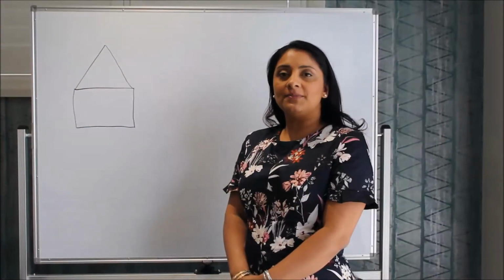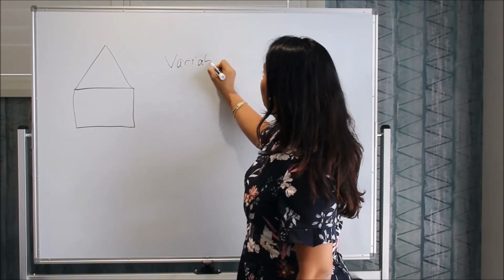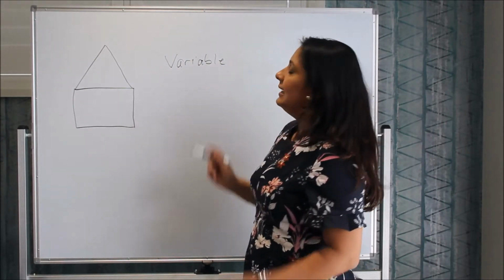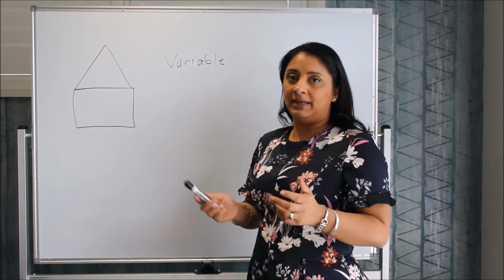So what are the different types of loans? The first type of loan we have is what's called a variable loan. So what's a variable home loan? A variable home loan means the interest rate is not fixed. It can vary depending on what the Reserve Bank and the lender have got happening on that day.